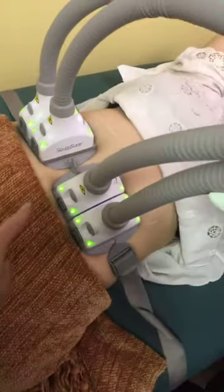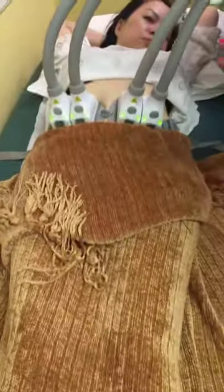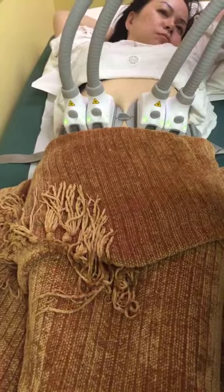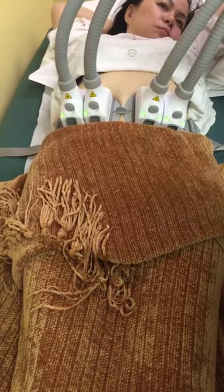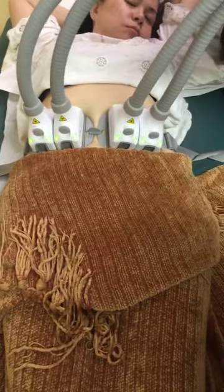So what are these lights on here? What do those indicate? They indicate you're in full contact. We don't like to see them change. We like them to be steady and green. If they turn yellow, they're not in good contact, and if they blink, you've got to hook it back on right. There has to be good contact with the skin.